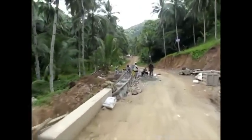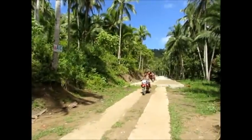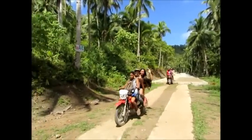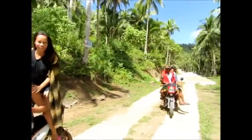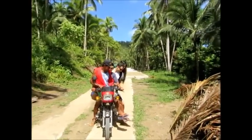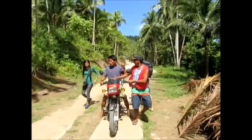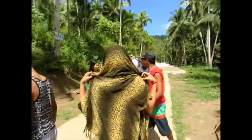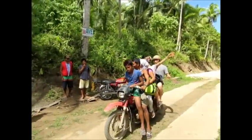Here's a bridge under construction, and we don't slow down, we just keep on going. And here we are at the end of the hobble ride, and this is where we all disembark and begin our hike up the mountain. But first we have to negotiate with the drivers of the bikes to let them know what time to come back and pick us up. But right now it's about 9:30 or so, and I think we agreed 1 o'clock would be a good pickup time.